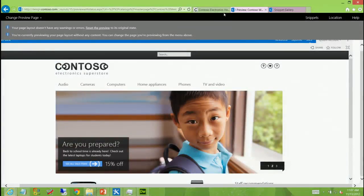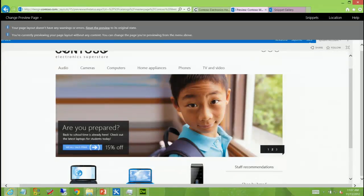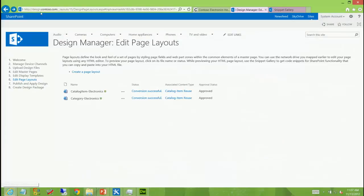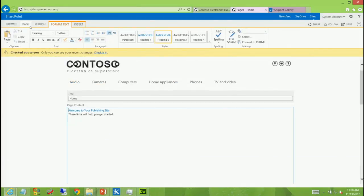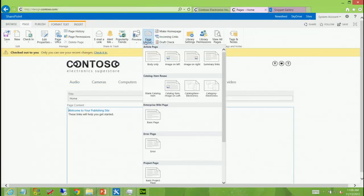So now that I've got this the way I want it, I've got some real content in place. Now what I can do is go back to my site, go back to the home page, again, which just has a slash. And I'm going to change this home page to use the layout that we just made. All right, so all I have to do, go to page, page layout, find that Contoso welcome layout that we just made.